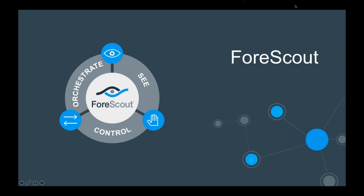Okay, thanks, Dave. So I'm just going to spend a few minutes talking about ForeScout and the 3 areas that we operate in, and then we'll go to the demo. So the 3 areas that ForeScout help organizations with are see, control, and orchestrate. And I'll just show you one slide on each of these, and then when we get to the demo, you'll see each of those working.